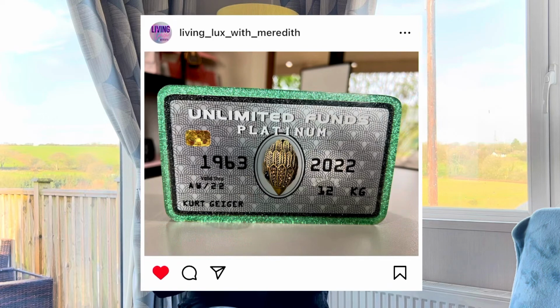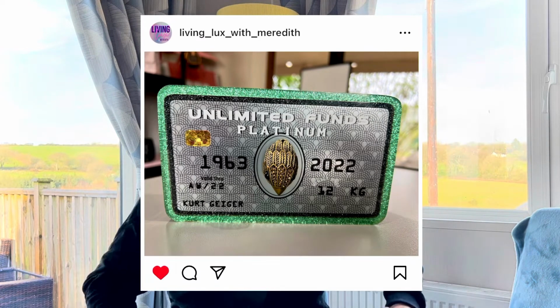I said I would talk about another novelty. This perfume clutch. How fun is this? I also love the cash, the credit card, platinum credit card one that they did. And I know that Meredith used that for her hens. And I absolutely loved it. I thought it was really, really wonderful. So fun. And I really like that about these.